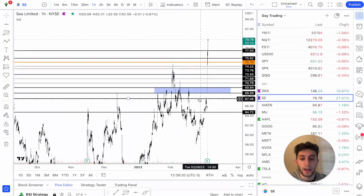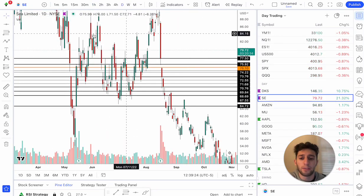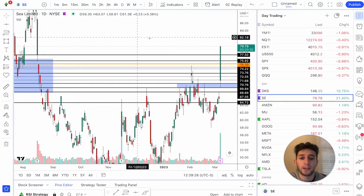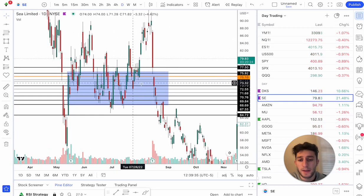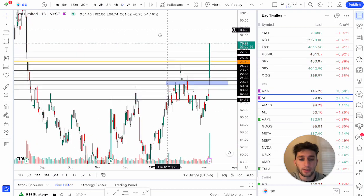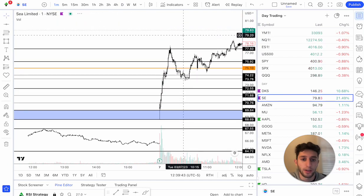Now going forward, I have a lot of other levels drawn as well. You can see back here, we kind of have this very congested area here. I honestly wasn't expecting a move all the way like this. Based on this action here, I was expecting it to be a little bit choppy. But overall, these are the levels I had drawn using this price action here. So let's go ahead and look at the entries and exits I took for today.